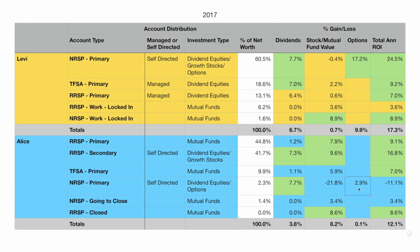So the option trades in this case are actually a positive number, but the reality is that you kind of have to look at these together because they're correlated. So overall, a negative 11% return. When we look at the whole accounts all together, you can see that 6.7% of my total income last year was from dividends. 0.7% was in increases of value, and 10% is from option trading.